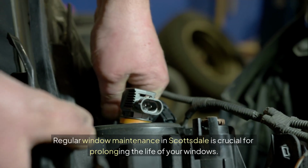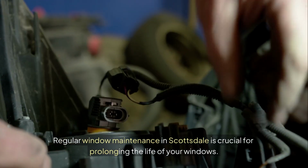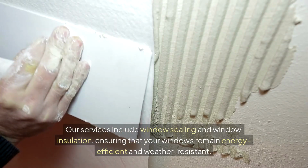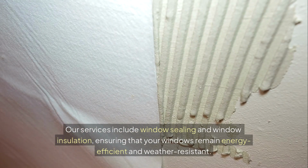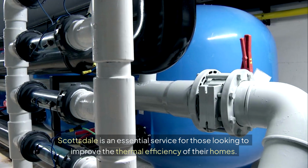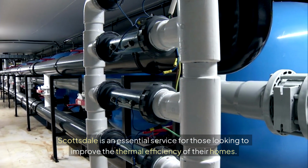Regular window maintenance in Scottsdale is crucial for prolonging the life of your windows. Our services include window sealing and window insulation, ensuring that your windows remain energy efficient and weather resistant. We also offer window hardware upgrades to enhance the functionality and security of your windows. Picture Windows Scottsdale is an essential service for those looking to improve the thermal efficiency of their homes.